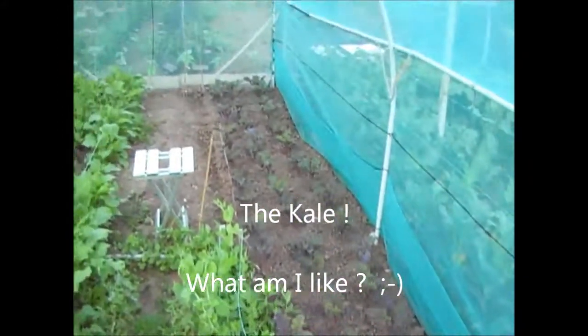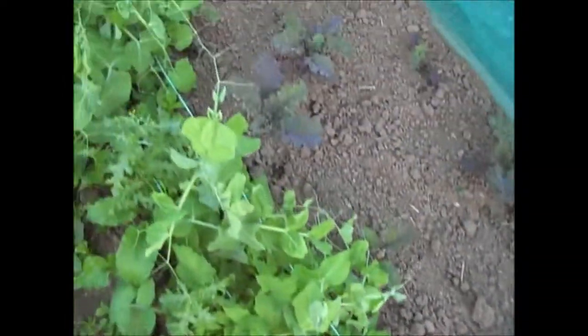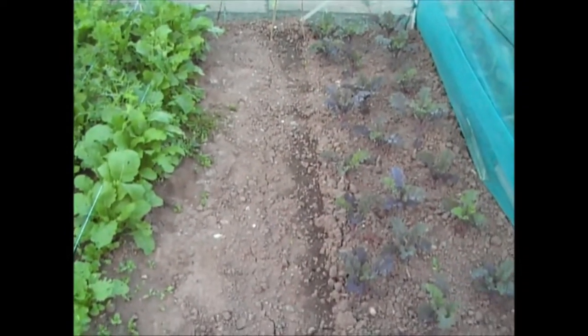So in the first tunnel, there we go. So there's the purple sprouting broccoli that I showed you going in last week. And here the first row of peas amongst the weeds that I'm not overly impressed with, to be honest with you. And here just showing, as you can see there, I don't know if you can see, there's one there, they're the second row of peas. And last time I made a video showing you me putting them in, so this is how to put peas in.